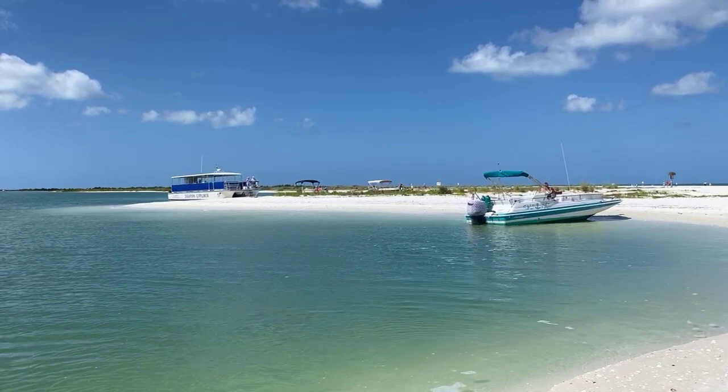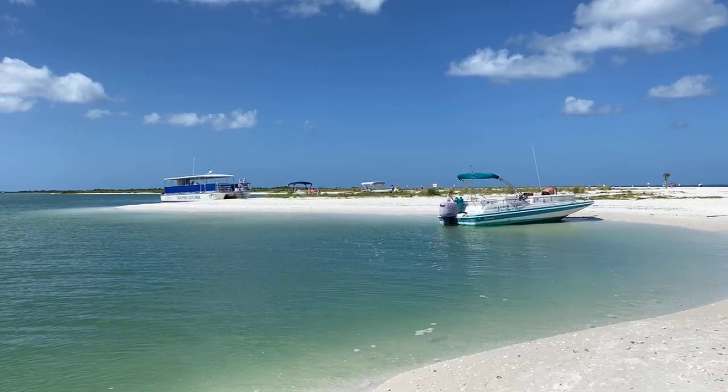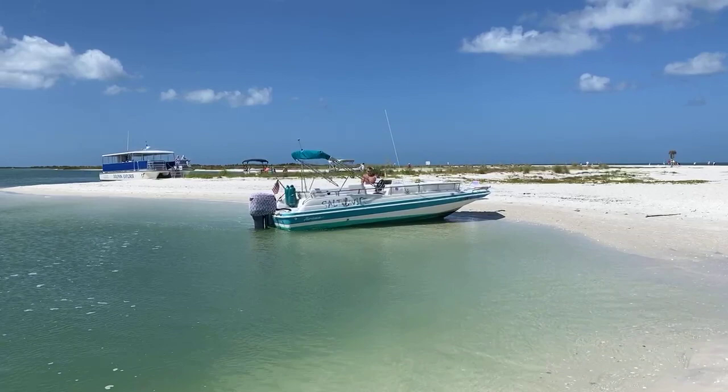Well, here we are on the infamous Sand Dollar Island down by Marco Island, Florida. There's our ride, the Salt Wife. We came here from Goodland. I did a little live feed of our trip from Goodland to Sand Dollar Island. You can check that out later if you didn't see it. Just a cruise up the Marco River to here.